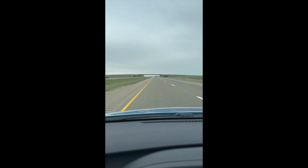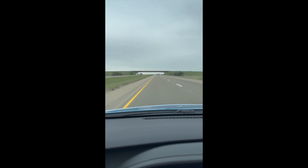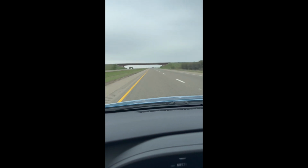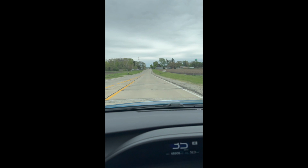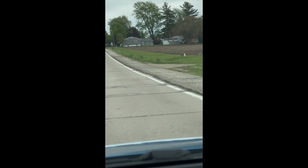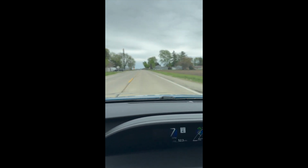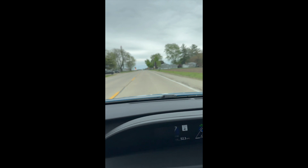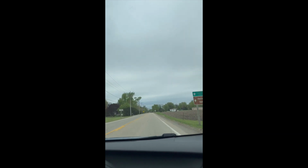Now, if you do take the back roads, and take a little bit more of a scenic route, you'll see a lot more as far as forest stuff and trees and small towns and things like that. But taking the interstate is a little bit boring. And so then we got to Utica, which is a little bit outside of Starved Rock, and then got closer to Starved Rock. And the closer we got to Starved Rock, the better it was.